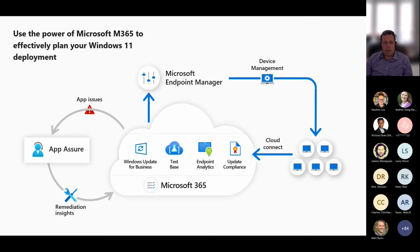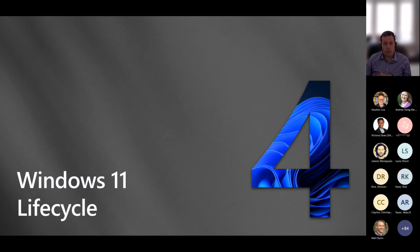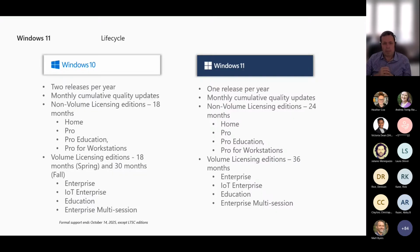And again, you want to use the power of Microsoft Endpoint Manager. So again, if you have a Config Manager site, get it tenant attached. If you have devices that are enrolled in Microsoft Endpoint Manager, enable your endpoint analytics. That will help you identify your app issues, and then again, engage App Assure, and then we can give you those remediation insights to help you fix that application compatibility.